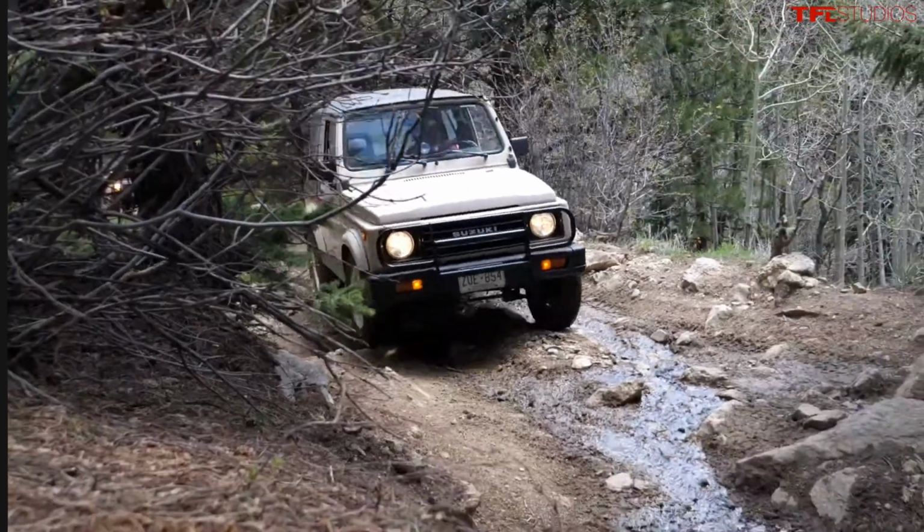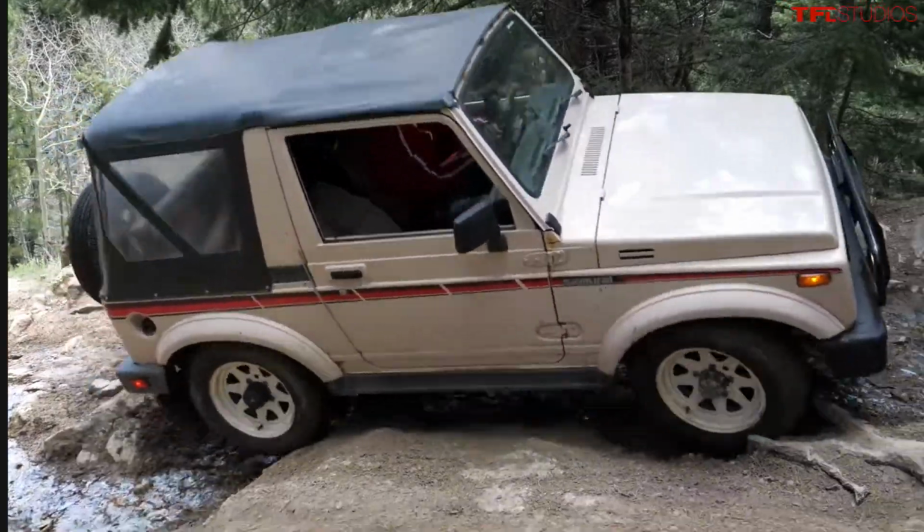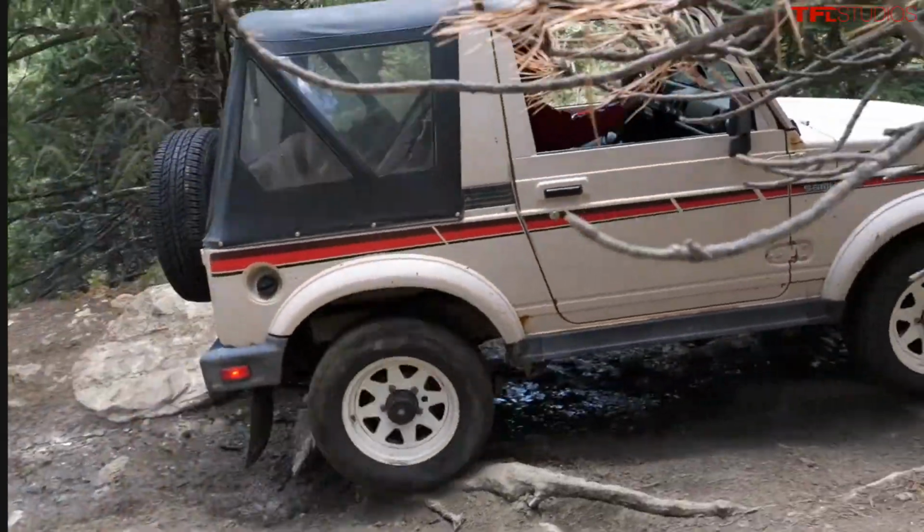And the other thing Hagerty found is that 70% of new folks insuring Samurais with Hagerty are Gen Xers or younger. So people my age, millennials, are finding that these 1980s Japanese vehicles are extremely cool, and that is driving some of the price on these cars. So $10,000 to $14,500 if you want a good one right now. So that's number 10 on our list.